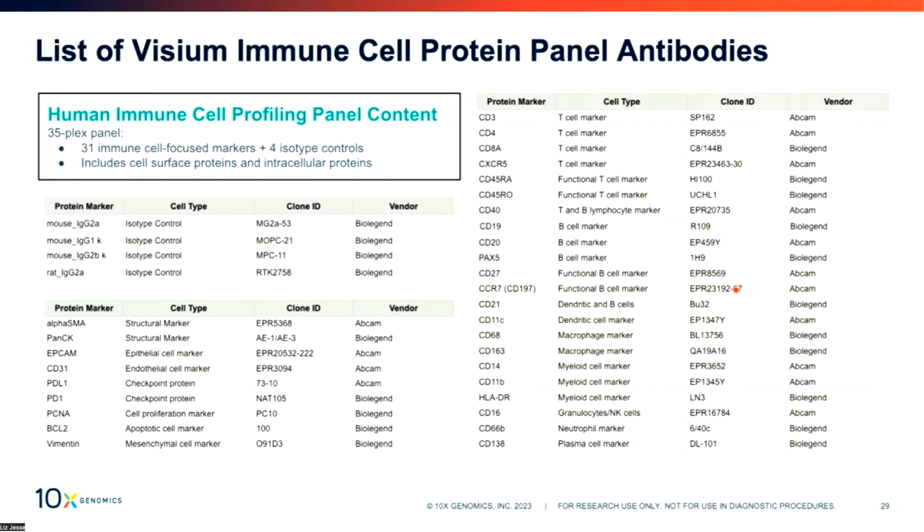You have 31 antibodies that are specifically focused on either tissue compartments, so things like stromal cell markers, epithelial cell markers, and things like that. But we also have a broad variety of immune markers because a lot of our researchers have wanted us to give them that capability. And then you'll have 4 IgG controls as well.